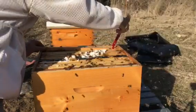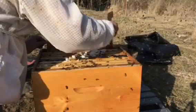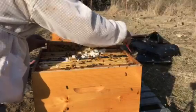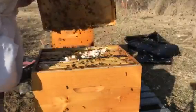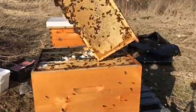Wow, this frame is really heavy. I suspect heavy with massive amounts of honey. This guy's got a big glob of honey on his mouth. He doesn't know what to do with it. Okay, let's see what we got here. Yeah, just chock-a-block with honey.